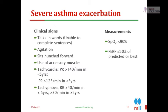For example, whereas the child with life-threatening asthma will not be able to talk at all, a child with severe asthma will probably be able to talk, but may not be able to complete sentences. They will be agitated. They will be hunched forwards. They are not just noticed sitting forward. You usually want to look at the child's condition. There are always telltale signs if they're in a bad situation, and you should be keen to look at those and quickly swing into action to do a rapid assessment and help the child.